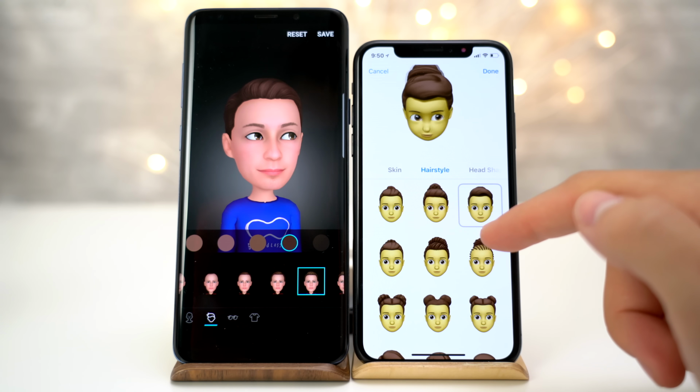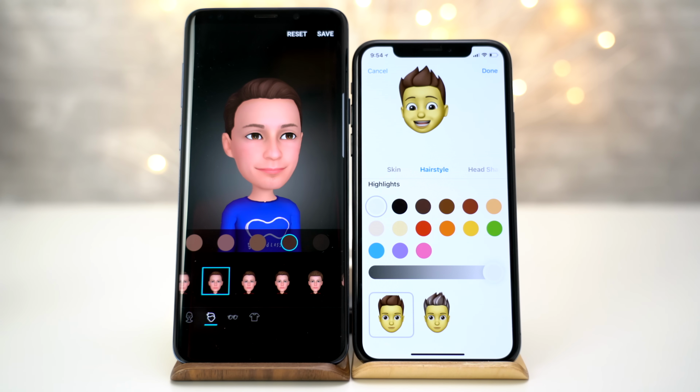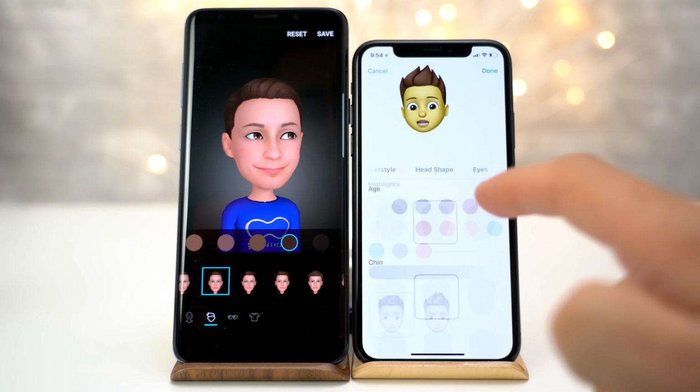To make it even better, you can preview the highlights you choose on every single hairstyle as you're browsing through them. On top of that, Memoji hairstyles have ragdoll effects for your hair, flowing back and forth as you move your head around. And it's not just a basic effect, each hairstyle moves differently, like this one, or this mohawk that bounces side to side. Now let's move on to the iPhone X's head shape options.